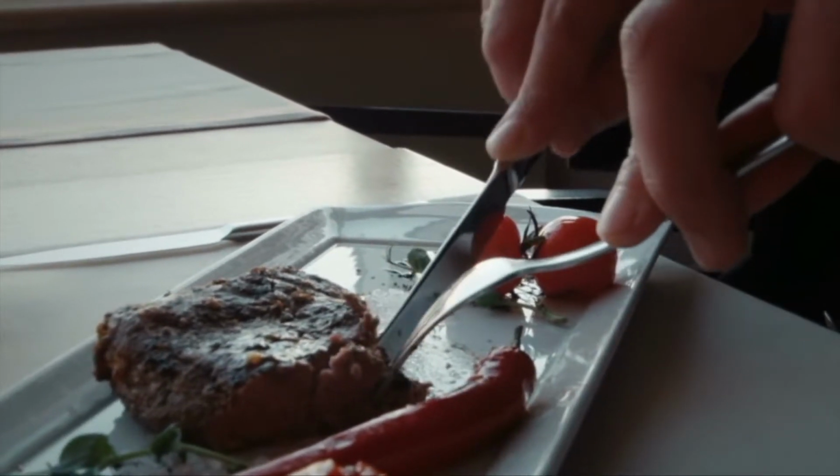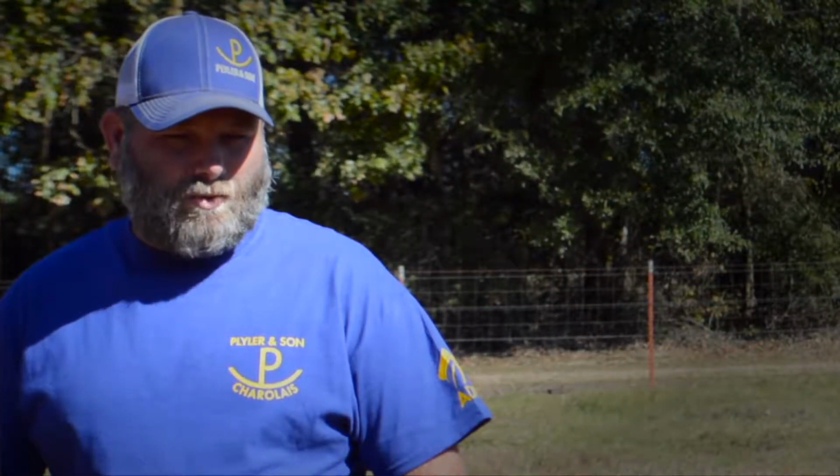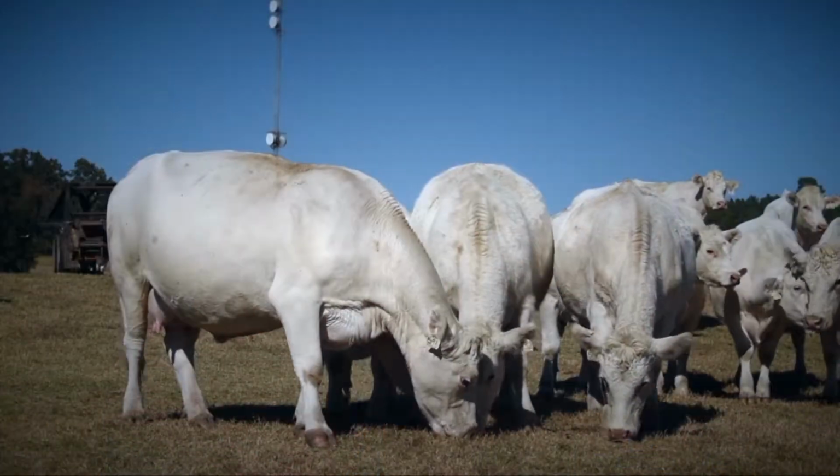Sometimes we get this bad rap that beef is not what we really need to be doing from a dietary standpoint. But being able to get to the kids and let them know that beef is what needs to be for dinner.